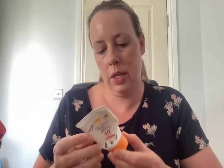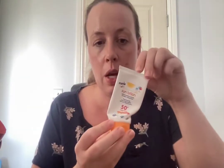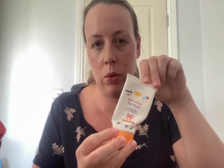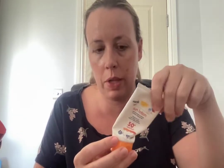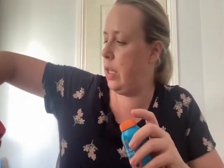Right, SPF. This is the Aldi Mamia Baby Sun Lotion 50 plus, very high, 75 mils. These are great. I put this in my daughter's nursery school bag, so this went with her when they asked to have it in the bag so they could apply it during the day before their breaks. So that was good and it was a handy small size, so I think that was perfect. This I think I've picked up from Cult Beauty, and there's the lid actually.